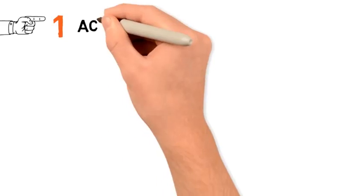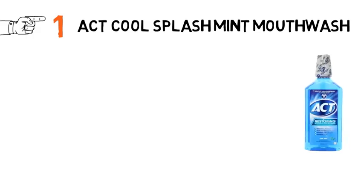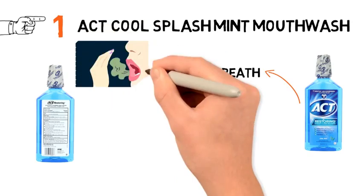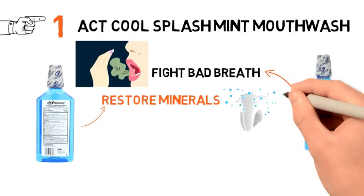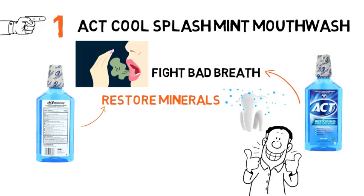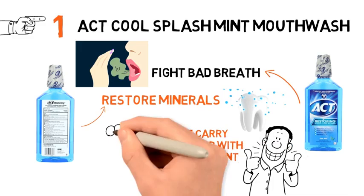Starting off at number 1, we have the ACT Cool Splash Mint Mouthwash. This minty mouthwash does a lot more than simply fight bad breath. It actively works to restore minerals to soft spots. Plus, the added strength prevents tooth decay. This is clearly the best mouthwash to have when you're serious about dental care, even if it doesn't carry a little sticker with ADA endorsement.